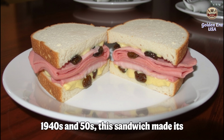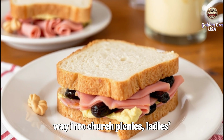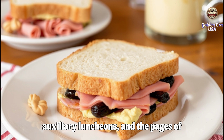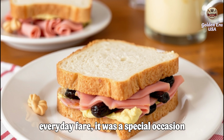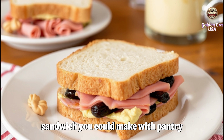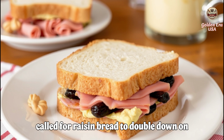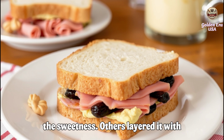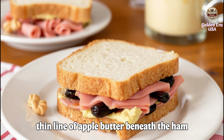By the 1940s and 50s, this sandwich made its way into church picnics, ladies' auxiliary luncheons, and the pages of community cookbooks. It wasn't everyday fare, it was a special occasion sandwich you could make with pantry ingredients. Some versions even called for raisin bread to double down on the sweetness. Others layered it with crisp lettuce for texture or spread a thin line of apple butter beneath the ham, adding depth with each bite.